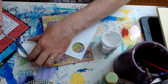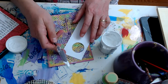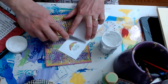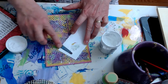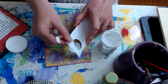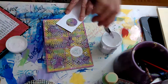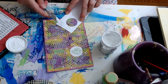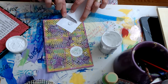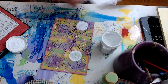So if you don't have stencils and you've just got a few punches, don't be afraid to make stencils out of them. So I'm just going to put that on, put a little gesso and swipe it across. Okay, and then pick it up and move it down to this other one. See, I put the gesso on above it, and then I can bring it across so I don't end up with a bunch of blobs going under the edge. So I end up, oh, it still did it. Doggone it. Must be coming through.